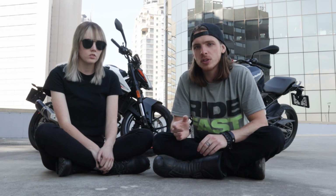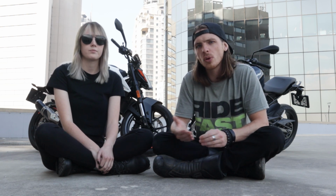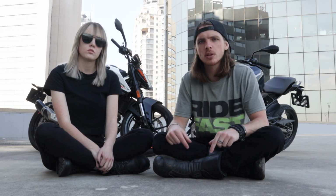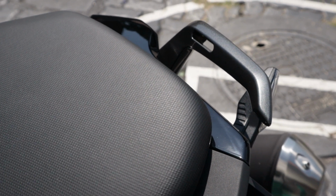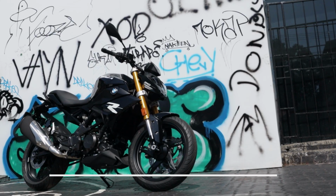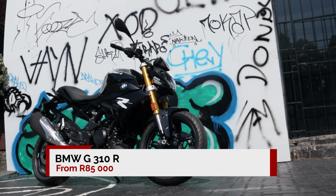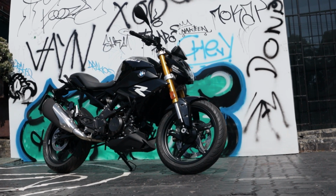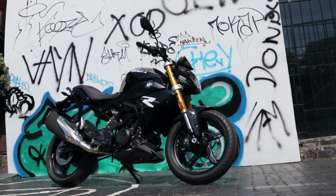But also, if you need to take it for a longer road trip, or you need to take something with you to work or to class or whatever, you can strap it down to the back seat and you have these nice sturdy handrails to strap it onto. They're coming in at around 85,000 Rand for this specific model, the triple black. If you want a different color, it might cost a bit more.